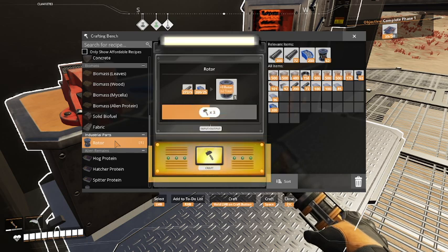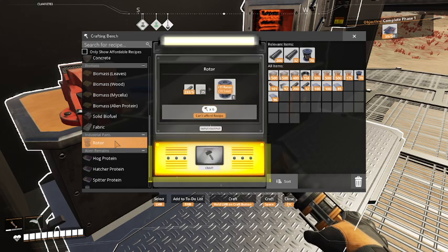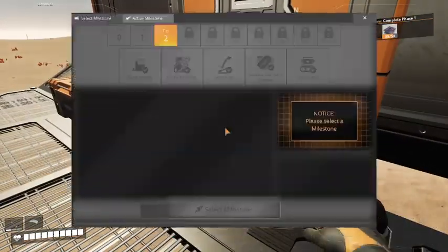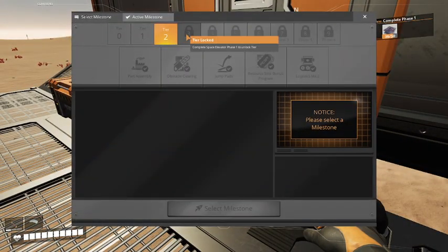And not constructor, smelter. Smelter. Yeah, is that 30 per? 1, 2. And they can handle 45 per minute, so I'll need 3 of these.